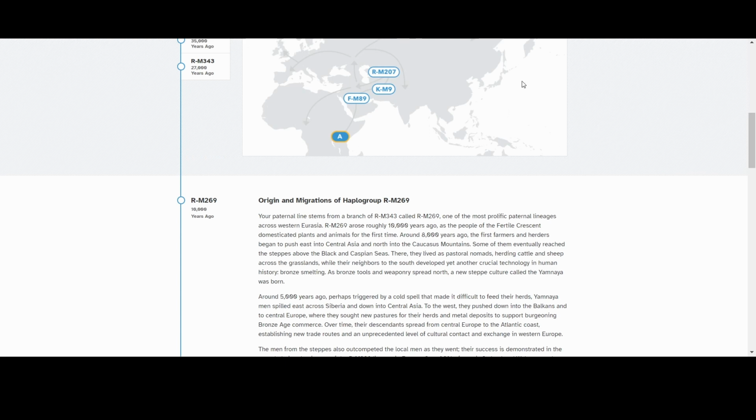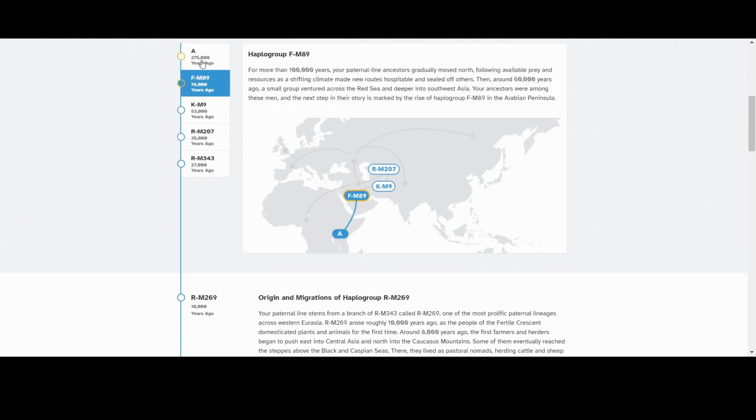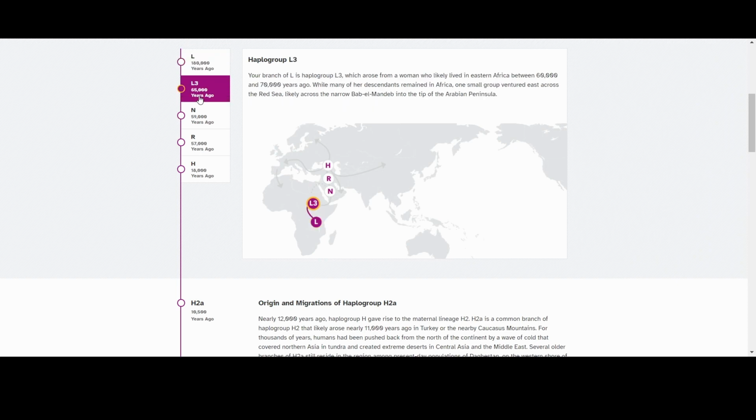And looking at these haplogroups from as far back as 200,000 years ago, 76,000 years ago, 65,000 years ago, there clearly were two distinct migratory patterns from Mesopotamia into and out of Africa, which makes my Imigongo query seem even more interesting and likely.